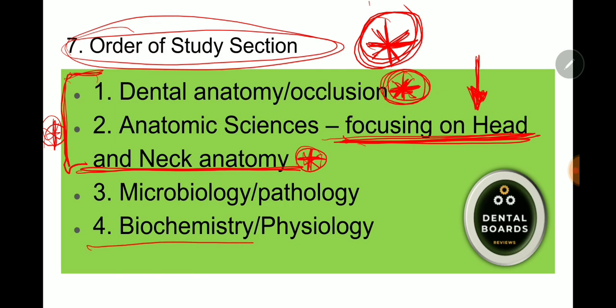Biochemistry. So I put biochemistry in the end here, okay? And physiology. All right. So most of you usually study biochemistry first, okay? Because maybe you have not studied it, and then it's very intimidating. So you want to tackle that section first. But don't do that, okay? But biochemistry, you don't study everything. It's a large section in the dental deck, so you don't study everything.